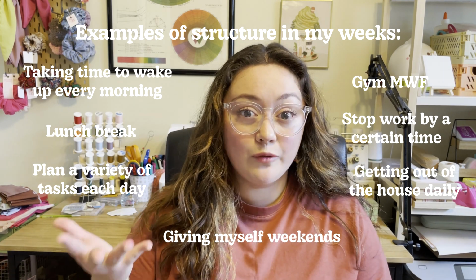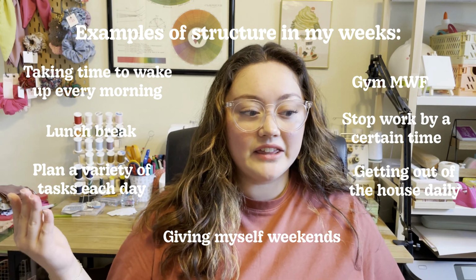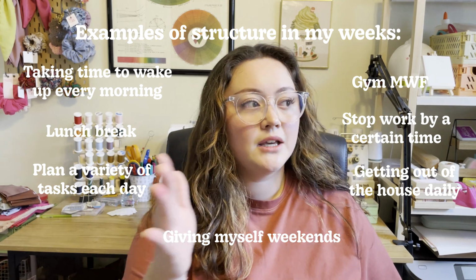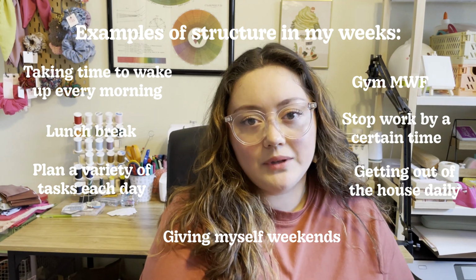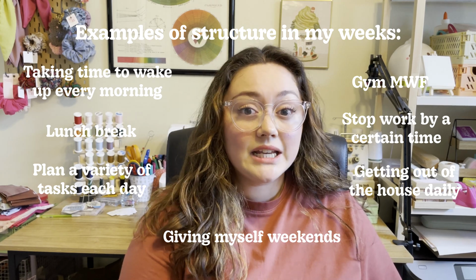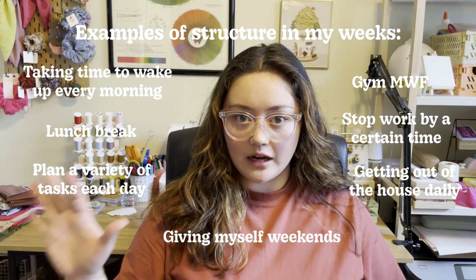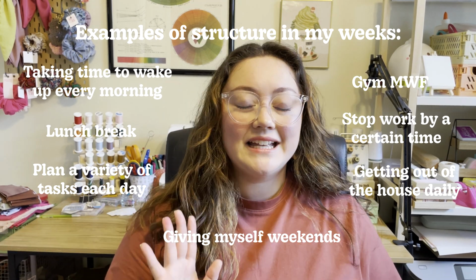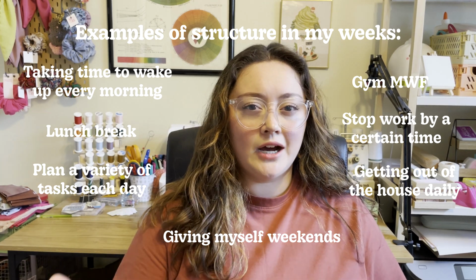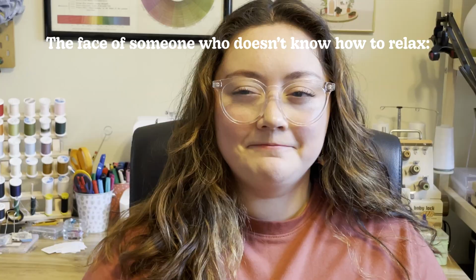Next thing is giving myself weekends. In full transparency, I really struggle here. I think I've had a shift from when I was doing a lot of markets to not doing markets, because most markets that I did took place on the weekend, and that was a challenge in and of itself to give myself full break days. But now that I'm not doing as many markets, I do try to give myself Saturday and Sunday off, and I still struggle with this. It's something that I'm actively trying to improve, to intentionally not work on the weekends, but actually relax.